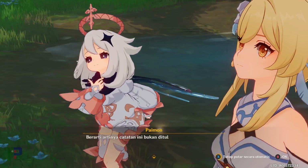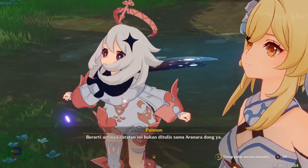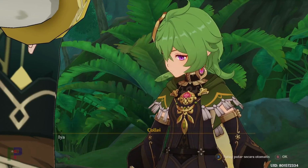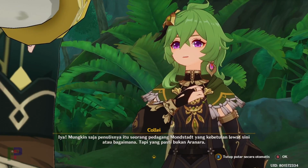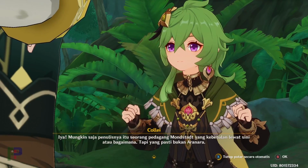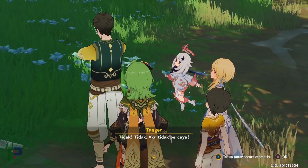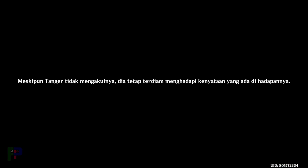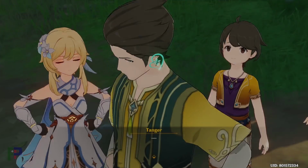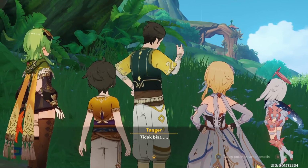So, in other words, the notes can't have been left by an Aranara. Yeah. If you ask me, they were probably left by a passing merchant from Mondstadt or something. Definitely not an Aranara. No, I refuse to believe it. I can't.